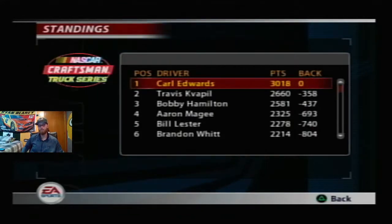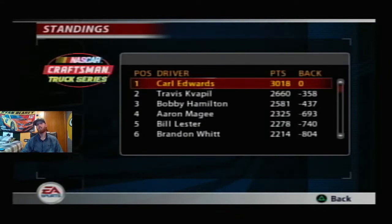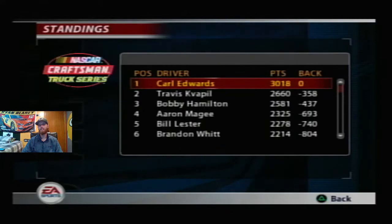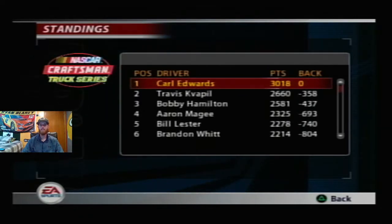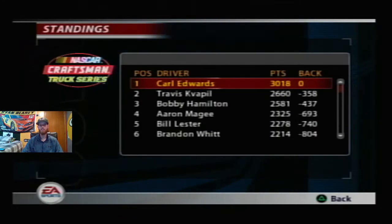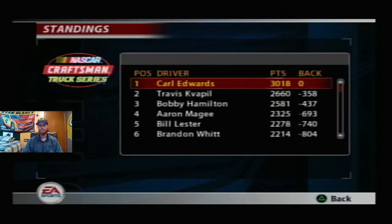NASCAR Heat 5 Career Mode continues at Phoenix. No official start time for that one yet. It's going to be whenever I can get home. I have to help my dad out once he gets off work tomorrow, even though I have the day off. So just stay tuned on that. Likely shoot for 7 o'clock, and then immediately after the end of that one, we'll go live with online lobbies tomorrow night on the channel before I go to Nashville on Friday.